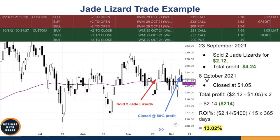On the 8th of October, as you can see, the market in the end did go sideways, right? It started to just bounce back and forth within this very small range down here. And on the 28th of October, I closed it for $1.05 for each contract. So I sold at $2.12, I closed it at $1.05, and this was just a GTC, a good till cancel order. That means the moment I place this trade, I place a GTC order to close the trade when it reaches $1.05. That means I've profited roughly 50% of the premium which I've received, right?